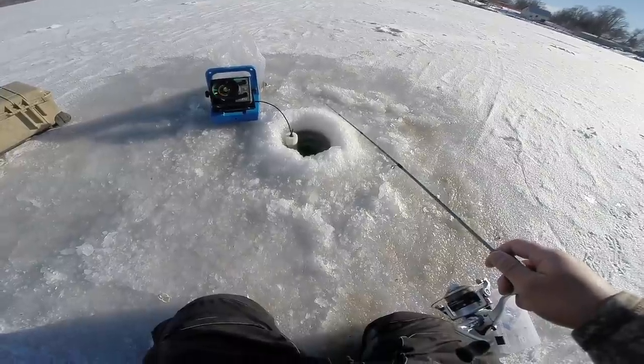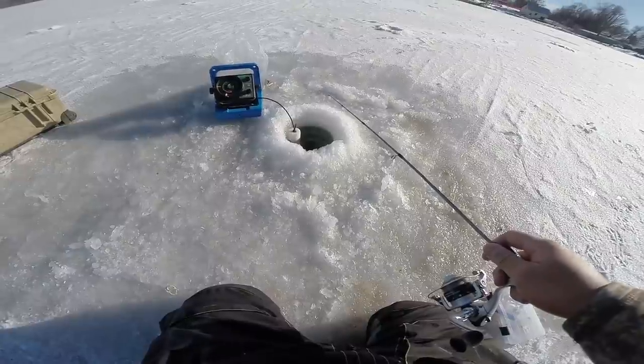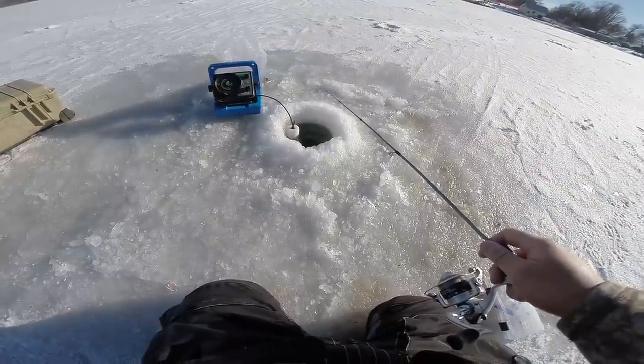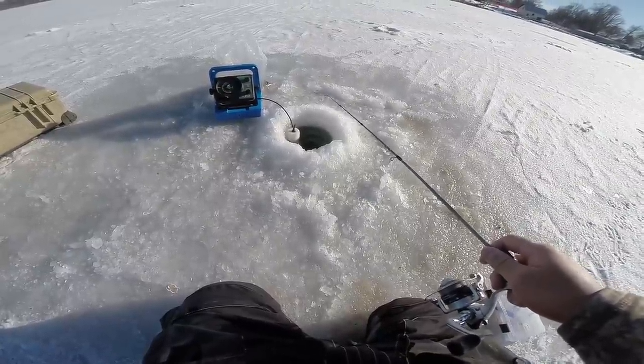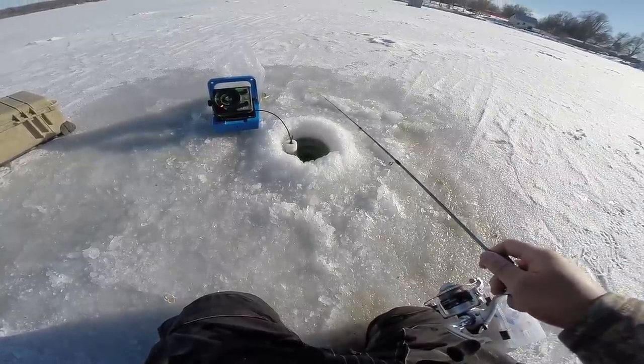All right, folks, it has been a struggle. We can't get any of these fish to bite. Well, we can, but they're being really finicky. They're nipping the very ends of my plastics. I downsized the bait. We tried live bait, nothing's working right now. So right now what I'm thinking is we're just going to have to try to finesse.